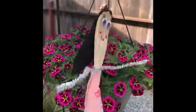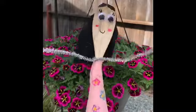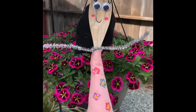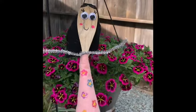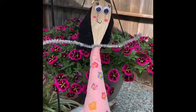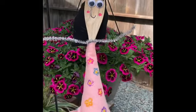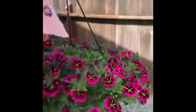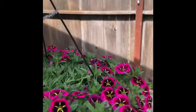This is Flower Blossom. That's the name my daughters gave her. Isn't she so cute with her shiny pipe cleaner arms, her big eyes, her pink cheeks, her awesome dress that my daughter decorated with those paint pens, and she is gonna look spectacular in a little garden pot. I'm gonna stick her in this little hanging one and see what she looks like.